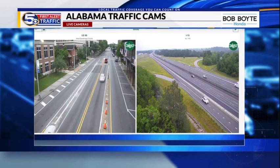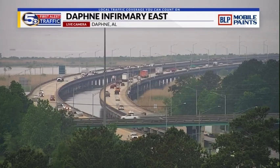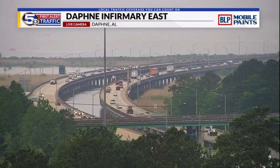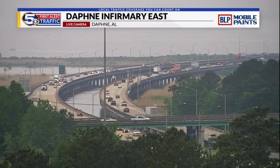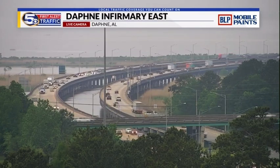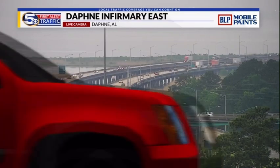On the right side, we're looking at I-10. That's here in Mobile County near Rangeline Road. We're going to be watching out for some eastbound delays heading into downtown Mobile later on this morning as we get closer to 7:30, 8 o'clock in that range. I-10, the Bayway looking pretty good coming out of our BLP Mobile Paints camera. Traffic is picking up, but this is still not unusual for this time of the morning, and these are not any delays. This is still a green ride considerably for the morning.